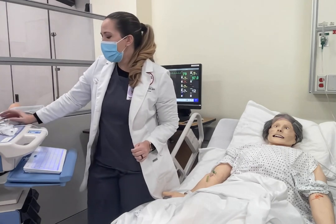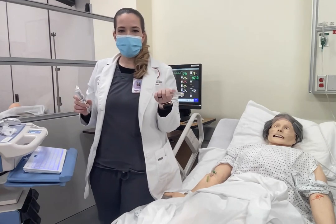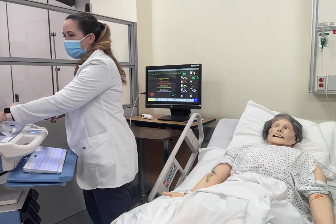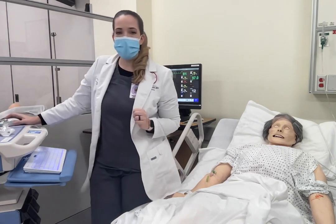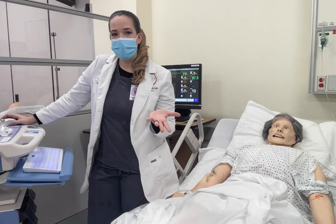Now, if they have normal saline running already, the flush beforehand is not all that necessary, but you probably should flush afterwards to push the med into the patient before you leave the room. And that is it. That's how you give a med in our simulation lab, most closely tying with hospital procedure. Okay.